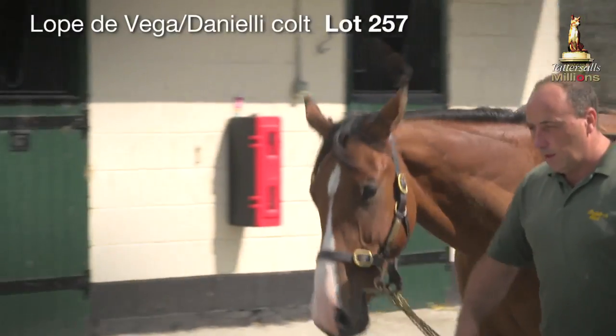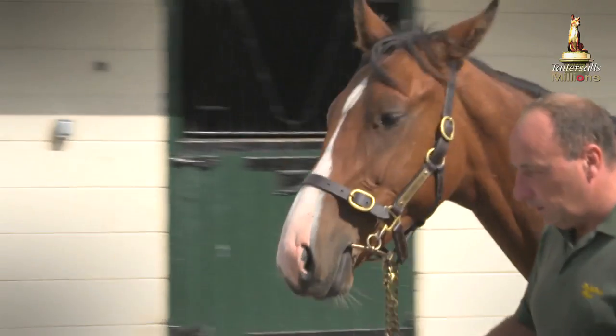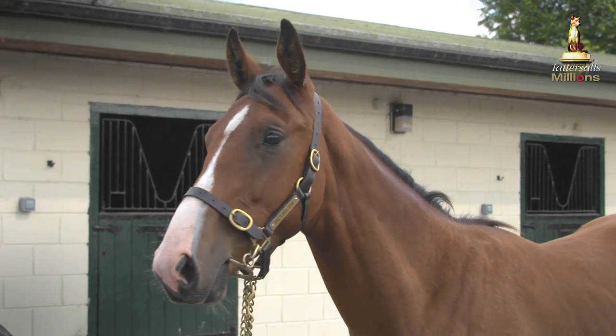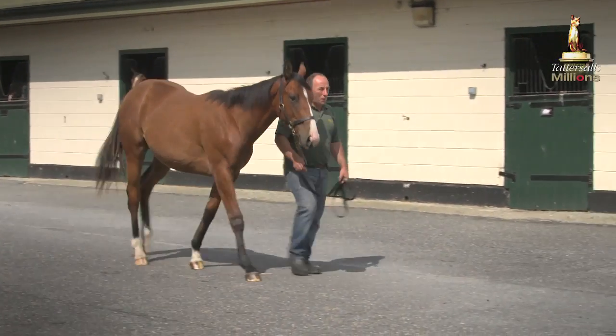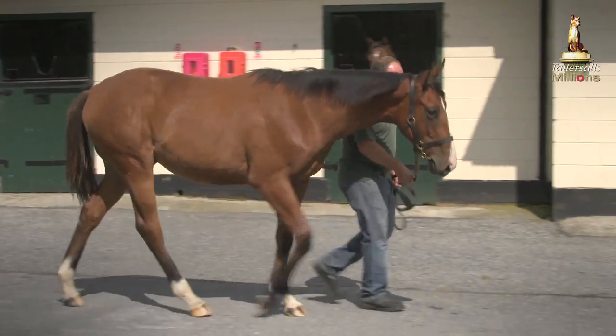He's a February foal by Lope de Vega out of the Danehill mare Danielle. And she's obviously the dam of the European champion 2-year-old of last year, Chriselliam. He's got both size, strength and movement, and backs all that up with a top pedigree.